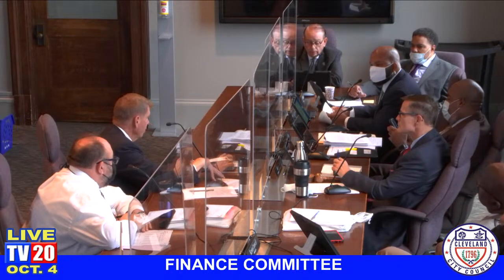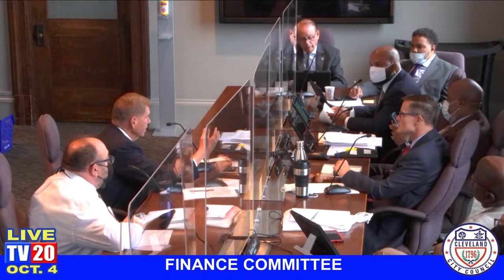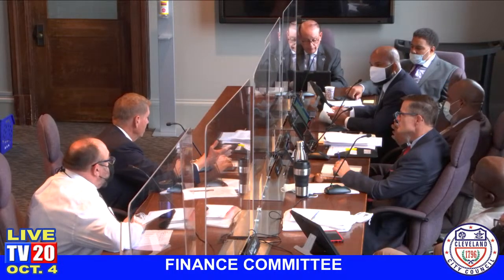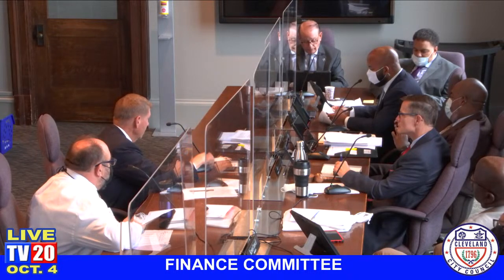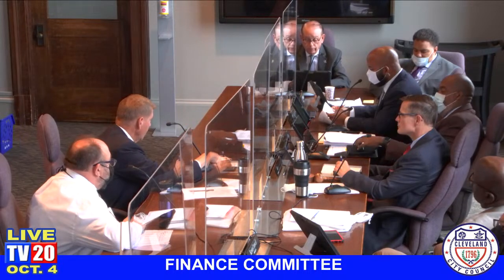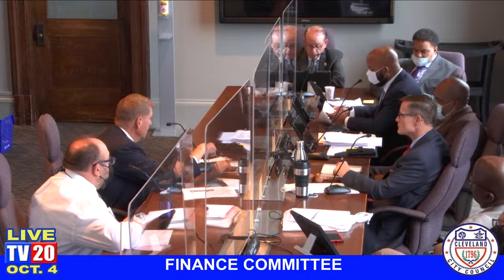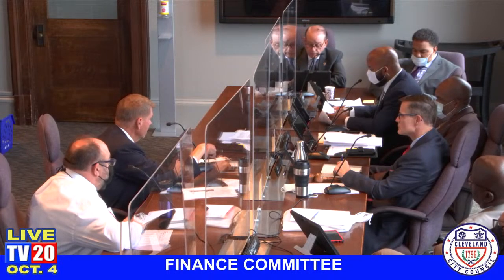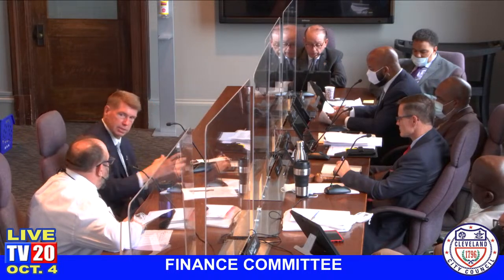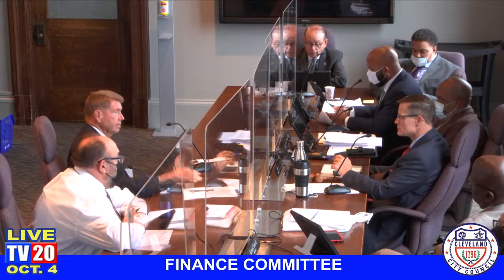Now, currently, that entire sum of money doesn't go to the general fund. It goes to repay parking facility revenue bonds that are still outstanding on behalf of the Gateway East Garage and Willow Garage. Those parking revenue bonds get retired late in 2022. Am I stating that about right? Yeah, Jim? That's correct. It's September of 2022.